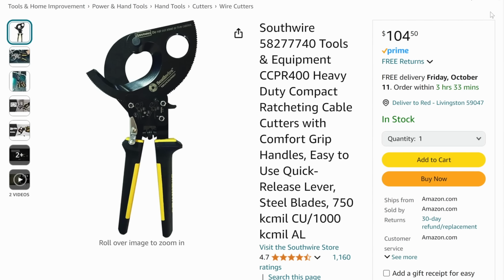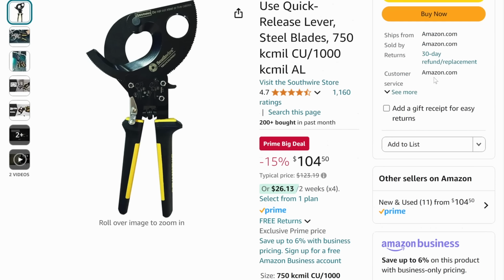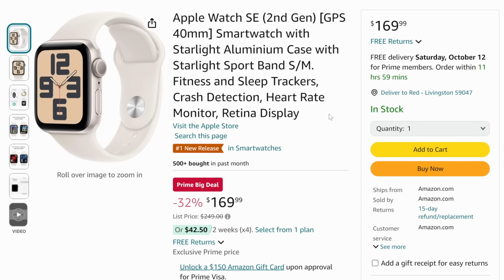Then we got the Southwire big boy, heavy duty, compact ratcheting cable cutters. This will cut through it all. Prime Big Deal Days price, it's $104.50. Normal price on this is $123.19. Those are some serious cutters there, folks. They will get it.